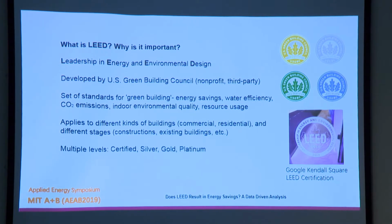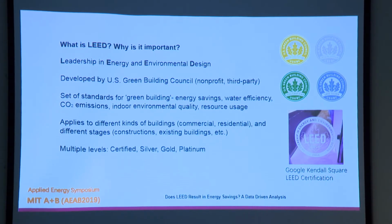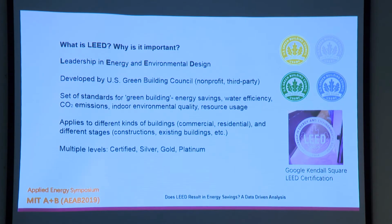It applies to different kinds of buildings, including commercial, residential, and other types of buildings, and includes different kinds of certification for different stages of construction, for example, for new construction or for existing building renovations. It has 4 levels of certification, so a building could be certified as Certified, Silver, Gold, or Platinum.